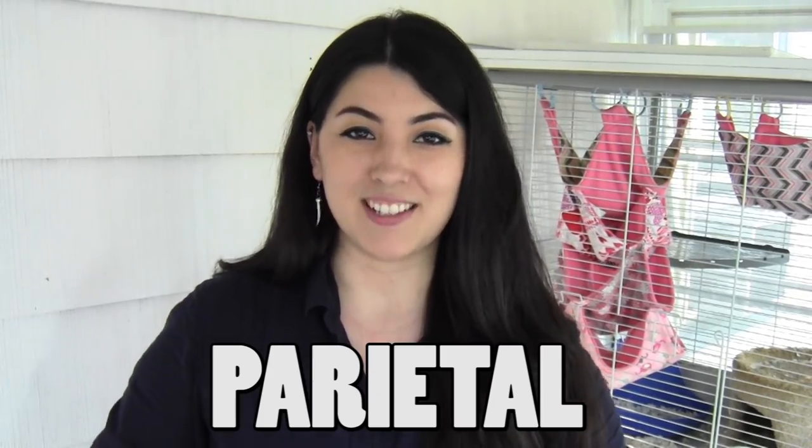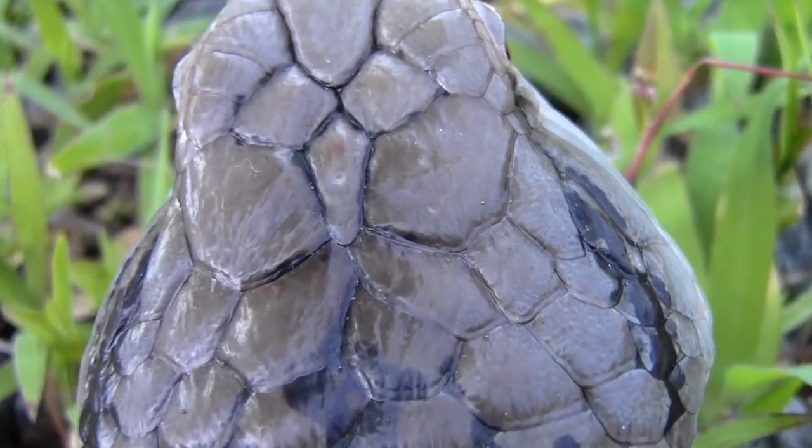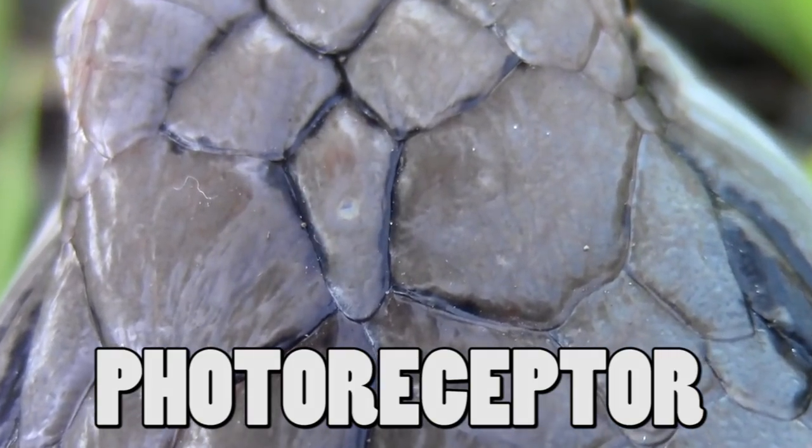And speaking of those eyes, they actually have not one, not two, but three eyes. I know that sounds a little bit strange, but they have their regular eyes like we do for seeing, and then they also have another very special eye on top of their head. This is called the parietal eye. It's true, blue tongue skinks have three eyes. This eye right here is a photoreceptor called the parietal eye.